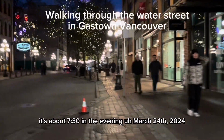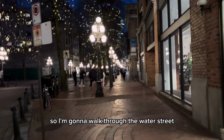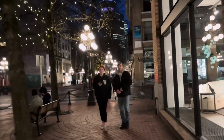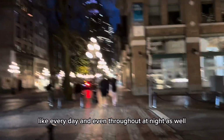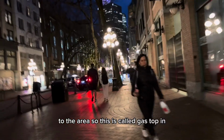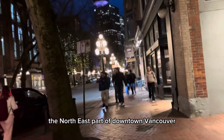It's about 7:30 in the evening, March 24th, 2024. So I'm gonna walk through Water Street and Cordova Avenue. This is a very busy section of the streets, every day and even throughout the night as well. A lot of people come here, tourists, to the area. This is called Gastown, in the northeast part of downtown Vancouver.